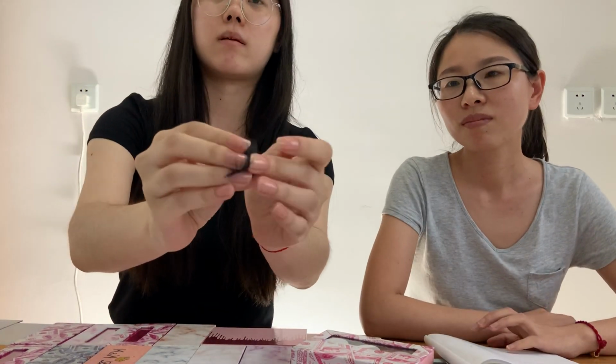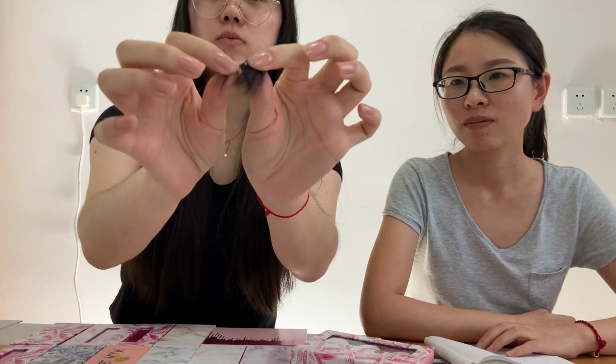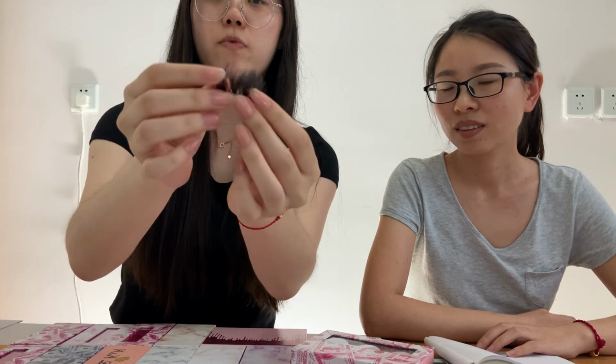And I'm gonna show you the quality about our Mink Lashes. You can see the band is very soft, and the quality is really good. Is it Mink Lash? Yes, it is Mink Lash, and it's cruelty free.